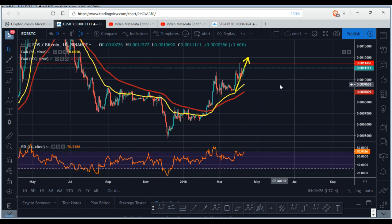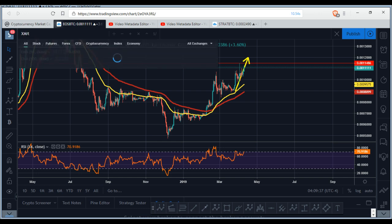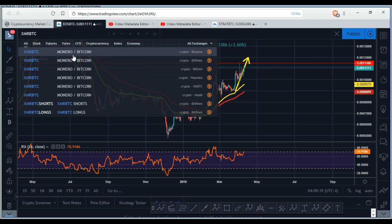So we're going to talk about POPULOUS. Let's go ahead and talk about Monero, XMR BTC.